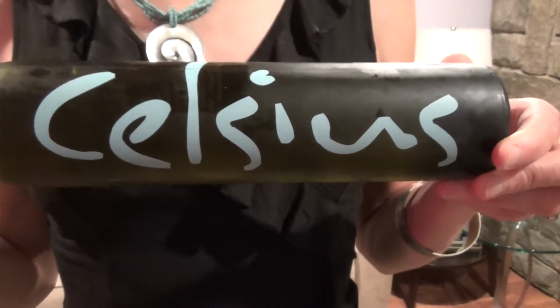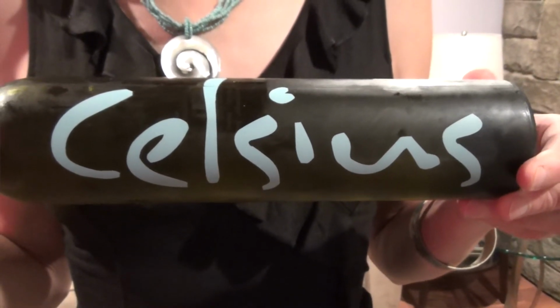Harvest time is always a wonderful time of year here in the Finger Lakes. So this is Atwater's 2013 Celsius, a cool name, and a wine that is not made every single year. This particular version, 2013, is made of Gewurztraminer and Vignoles. So this should be an interesting taste. We get to marry a spicy wine with one that has a lot more tropical notes. So we get to see how this will play together. So let's get this bottle opened up and let's try it.